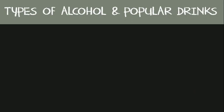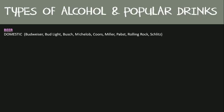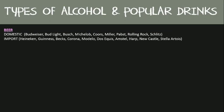So let's go over the types of alcohol and popular drinks. Beer. When it comes to choosing beer, you basically have 2 options to choose from. A domestic beer like Budweiser, Bud Light, Busch, Michelob, Coors, Miller, Pabst, Rolling Rock, or Schlitz, to name a few. Domestic means it's brewed here in the United States, and then there's imported, like Heineken, Guinness, Beck's, Corona, Modelo, Dos Equis, Amstel, Harp, Newcastle, and Stella Artois, which are beers that are not brewed here in the United States, but are imported in from other countries for sale here in the United States.